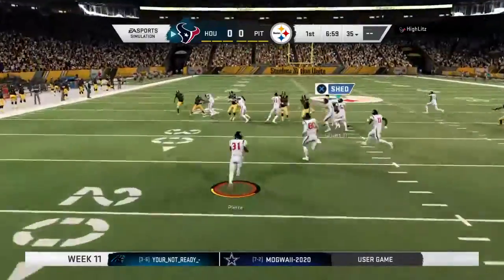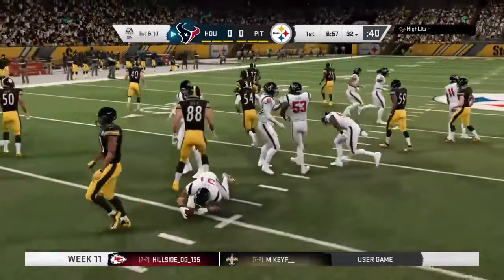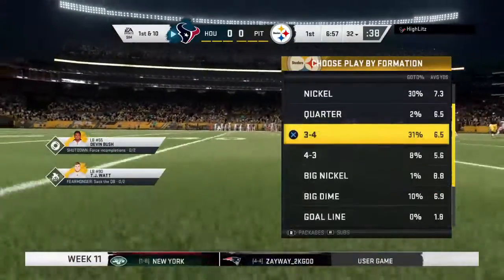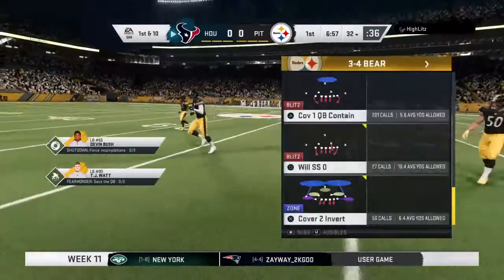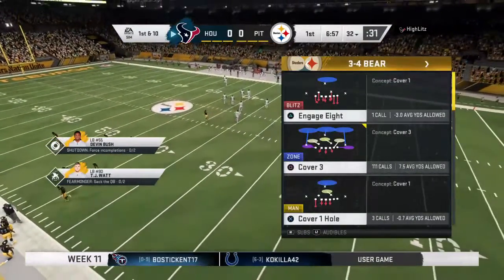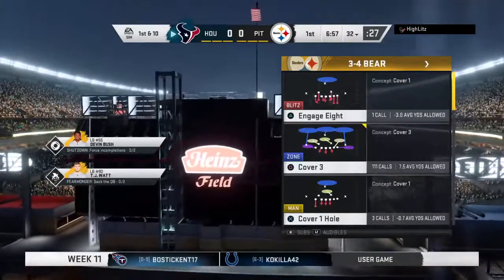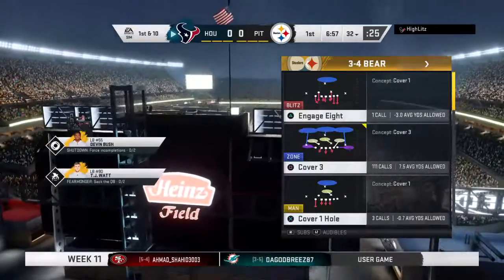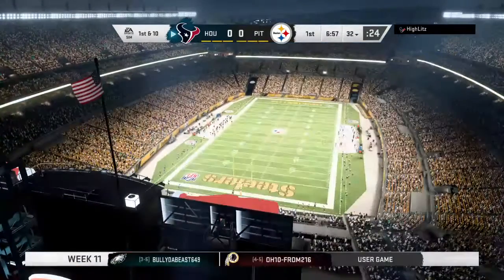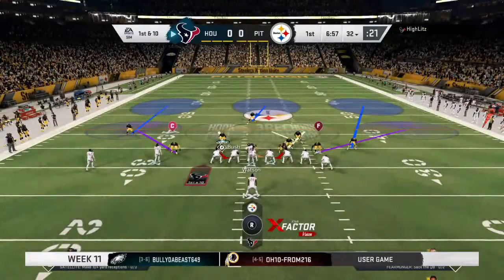This is fielded at the chalk of the 10. Solid return, pretty good field position. They'll start at the 32-yard line, at their own 32-yard line. From the 32 now, here's 1st and 10.